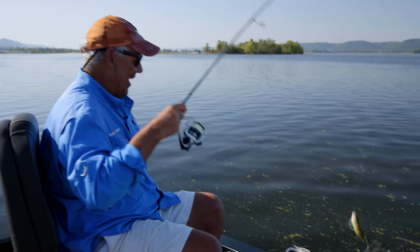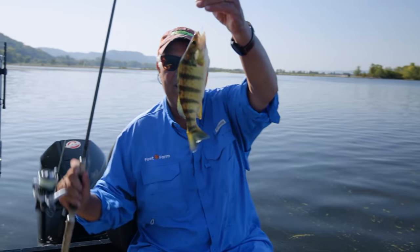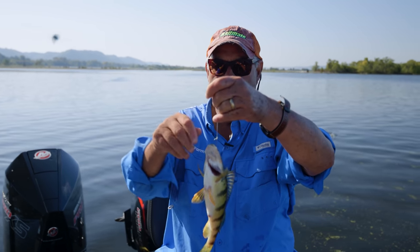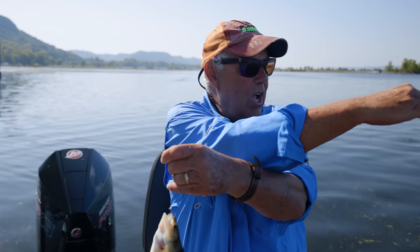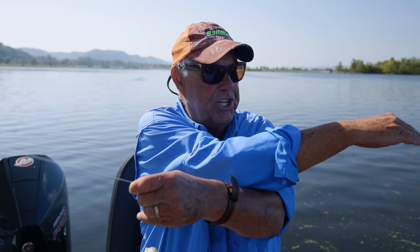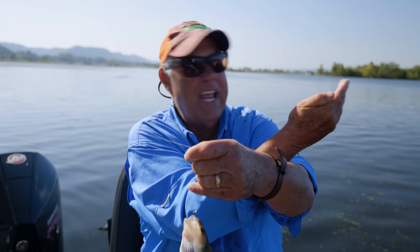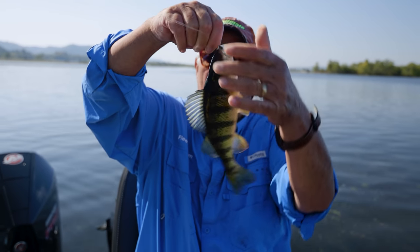This is so cool, you guys. Look at that one there. I mean, these are just really gorgeous, average-sized fish. And like Vince said earlier, we're along a real sharp weed edge here, folks. If you cast into the weeds, it's kind of hard. But if you cast right on the edge, that's where these perch are sitting.